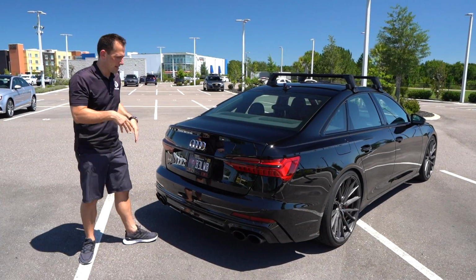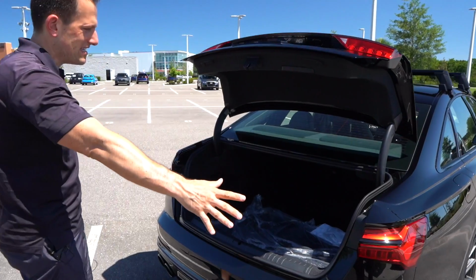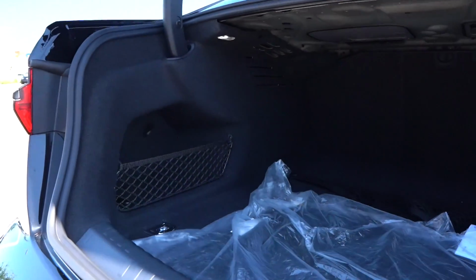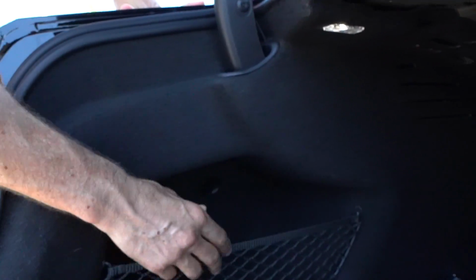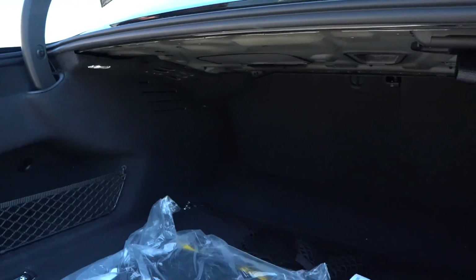All right guys, probably one of the best parts about this S6 is its versatility. Nice wide opening, great amount of space. That's what's going to allow this to be used in many different ways. And guess what? You don't need an SUV. You could have this S6, have the performance and the usability. I like the way on the side over here, I like this cargo net because you could put a large box of German chocolate Twinkies back there. They're going to stay in place.